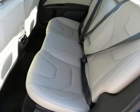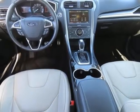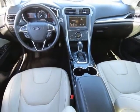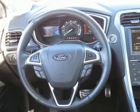front dual zone AC, heated front seats, memory seat, moonroof, power driver seat, radio: AM/FM stereo MP3/single CD, Sirius satellite radio, steering wheel mounted audio controls, SYNC with MyFord Touch, and universal garage door opener.